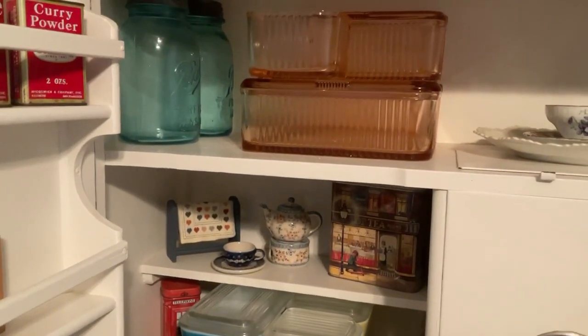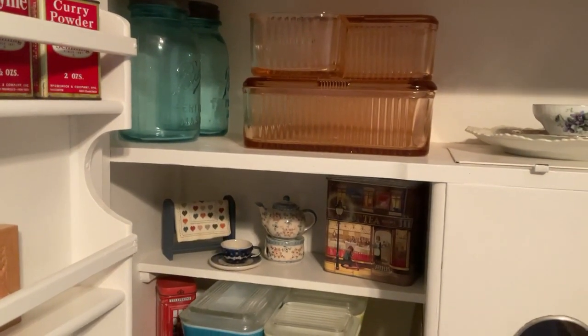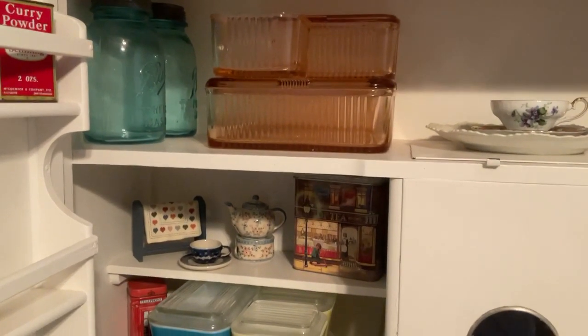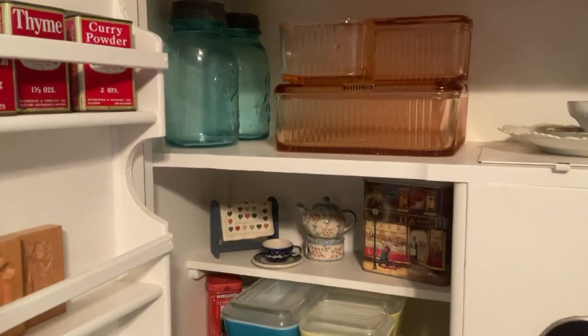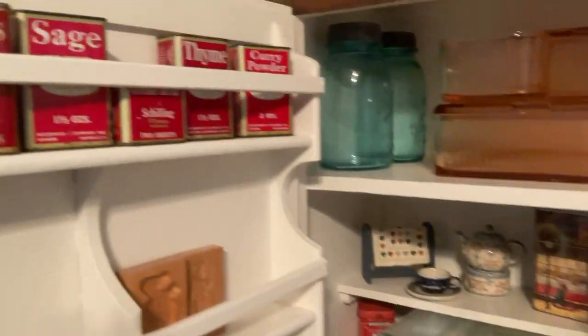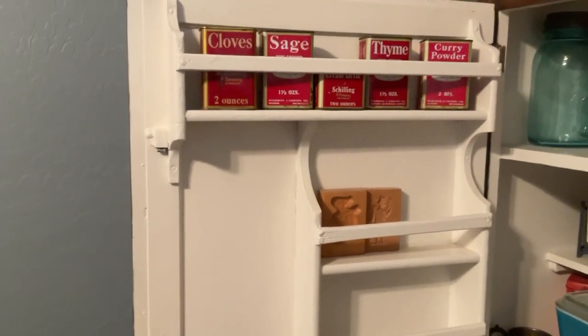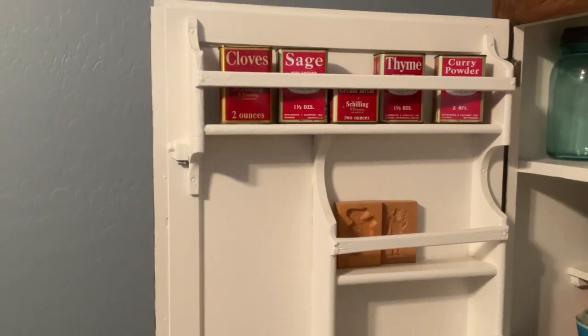Another set of refrigerator dishes here, and you'll see one is missing, and also a lid. That's what happens when you let your husband in the room. That's exactly what happens. Then old Ball jars in the blue that are just so cool. Here, believe it or not, these spices are from my grandmother's kitchen. And there really are spices in those.